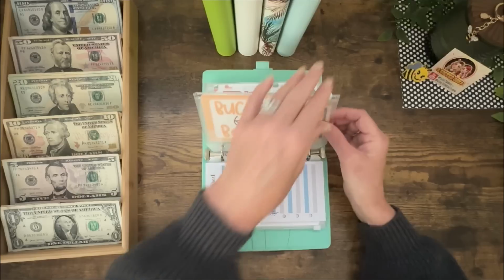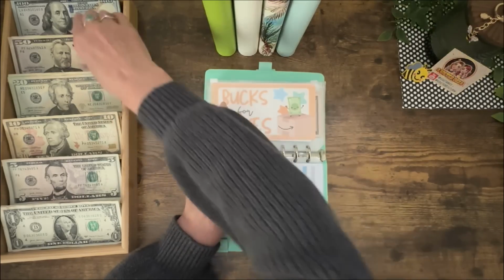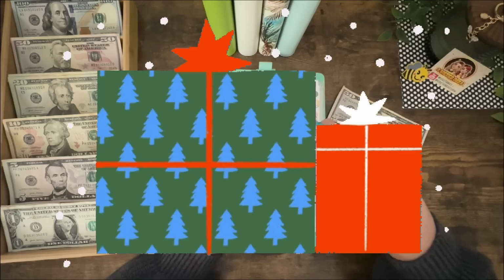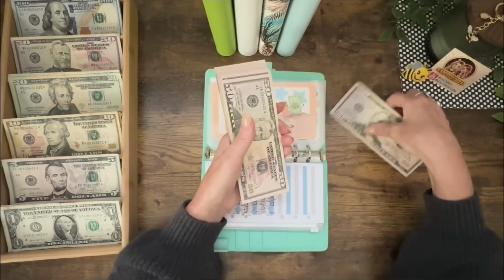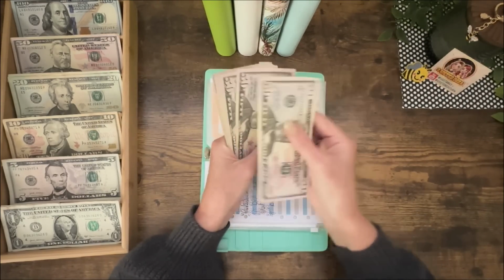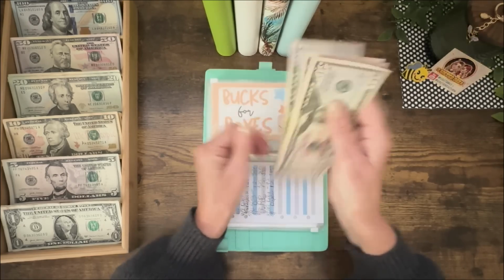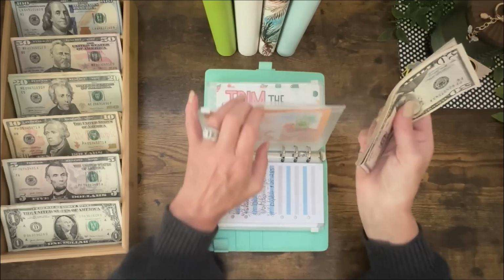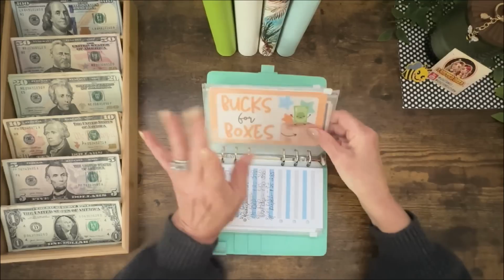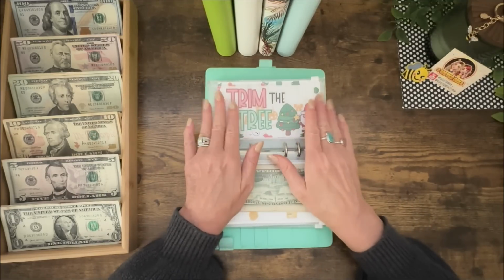Bucks for boxes. Let's see what I've got. 50 going in. And this is my Christmas money. And I have been seeing a lot of Christmas stuff for these kids. 100, 200, 300, 400, 500, $600. And I am definitely gonna start Christmas shopping before things get, you know how they can kind of get like there's nothing left towards the end. So I wanna be on track.